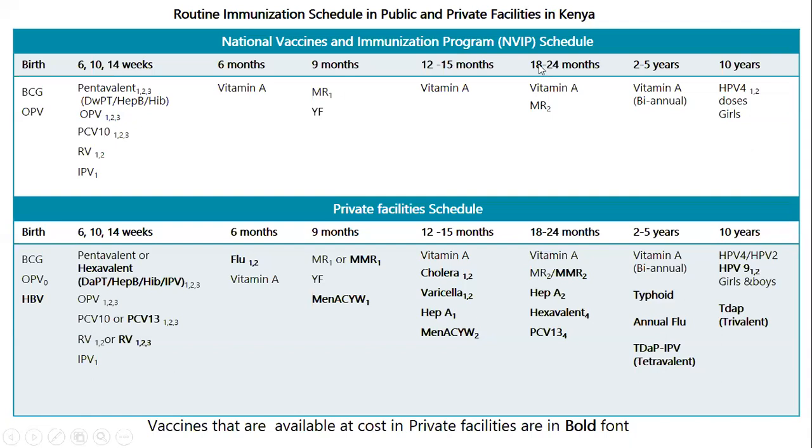At 18 months to 2 years, we give vitamin A in the public sector. So the third supplementation, and also we give the booster of the measles rubella vaccine. So at 18 to 24 months in the private sector, we have also supplementation of vitamin A. We are giving either the booster of the MR, the measles rubella, or the measles mumps and rubella second dose.